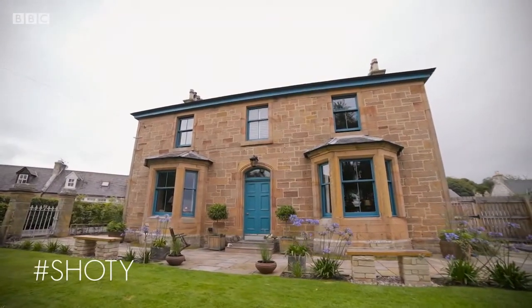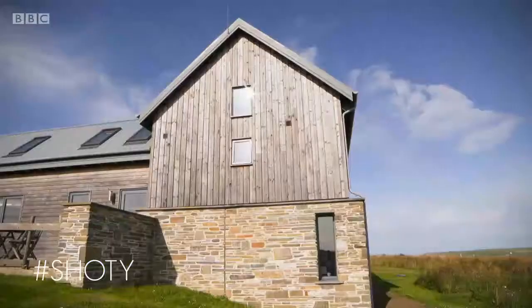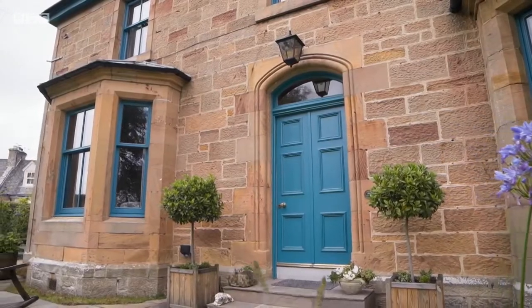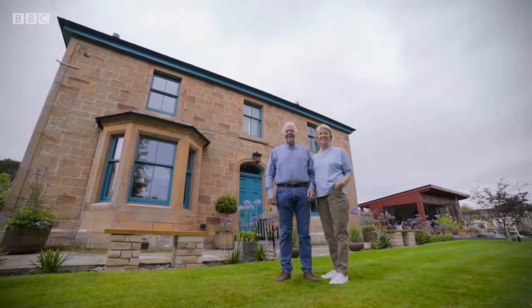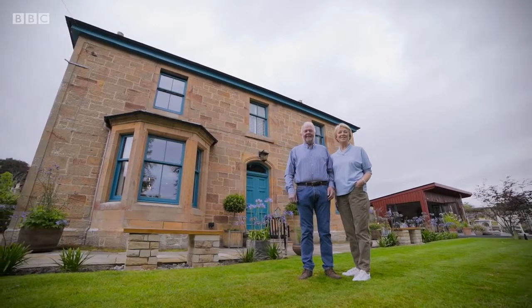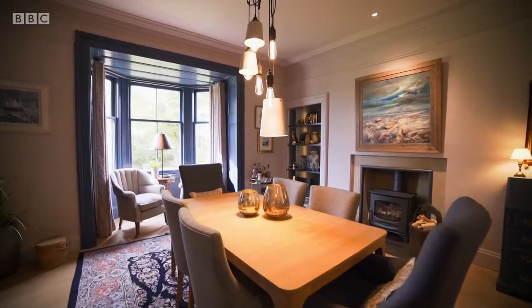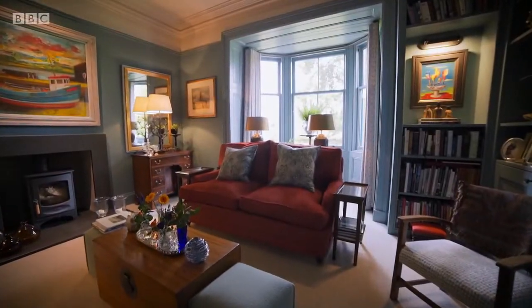This time, our judges are visiting the shortlist from the Northern Highlands. And they're starting with a period property renovation in the town of Dornoch. Helen and her husband Scott spent 2 years revamping Balbane House, creating a contemporary interior with Scandinavian influences.